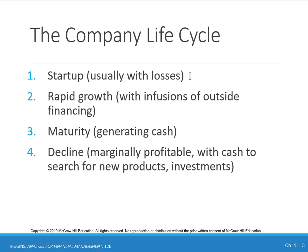Again, startup. I'm sure you realize that most companies that start have a couple of years of losses because they need to build sales, right? Once they get to the rapid growth state, sales are coming in like crazy, but now they need assets to keep up with the sales. In maturity, they're going to be generating cash, but they have really no need at this point to find ways to do the business differently. They're making money. In the declining phase, you think about this company as ultimately moving towards its demise, right?